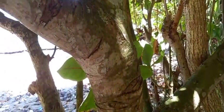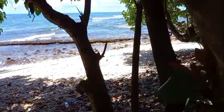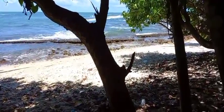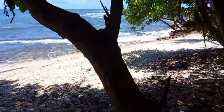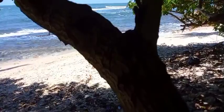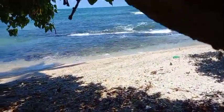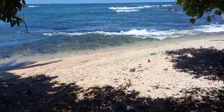A frequent question people who come here ask is, is swimming at Secret Beach safe? Finding a place to swim safely can occasionally be challenging due to waves along the Sri Lankan coastline, but at Secret Beach you are in luck. This is one of the best beaches in Sri Lanka for water lovers because of the rock wall that forms a lagoon with shallow water that is quiet enough to swim in, and I will show you.